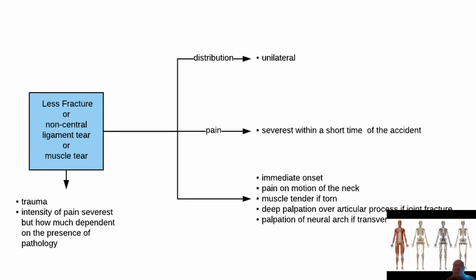So what you see is an immediate onset of severest pain, pain on neck movements, muscle is tender if torn, deep palpation of the articular process if there is a joint fracture, or palpation of the neural arch or transverse process tips.